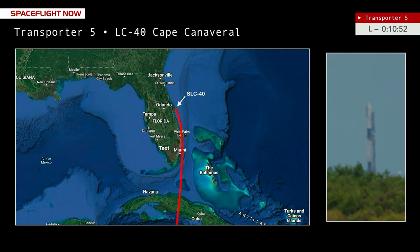This maneuver is known as a dogleg and ensures the Falcon 9 does not fly over any populated areas. But as you can see, it'll be flying just offshore of West Palm Beach and Miami and then heading out over the Florida Straits and over Cuba, ultimately over the Caribbean Sea and then Central America before emerging over the Pacific Ocean. So this red trace shows the approximate ground track for today's mission.